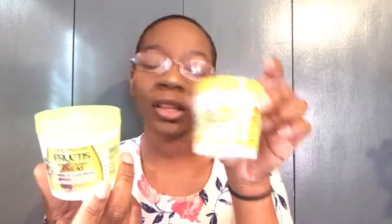And this one is banana and avocado. I did try the papaya one. I like that one too. And I like these two, but I repurchased a big one of the avocado. I would have repurchased these, but I couldn't find big ones of the other ones. I only found a big one of the avocado and of the coconut. And I didn't want the coconut, like I said, so I bought the big one of the avocado.